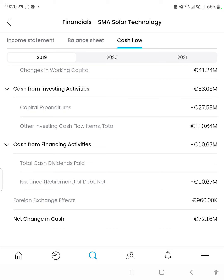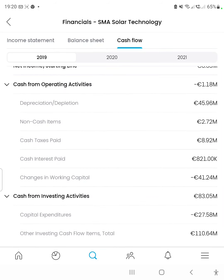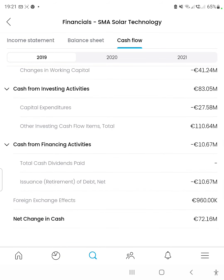That was from retirement of debt, that being paying off debt. So it used some of the net cash to pay off some debt, totaling about 10.67 million euros. In aggregate, the company managed, mainly through other investing cash flow items, so investments probably made in previous years, and also from the depreciation of capital, to come up with a positive net change in cash figure of 72.16 million euros. Those are the two main ways.